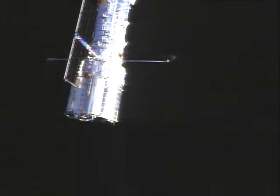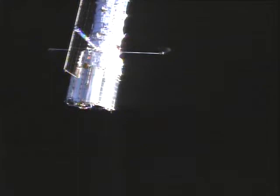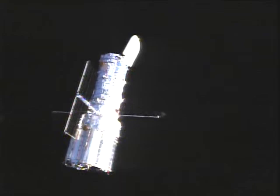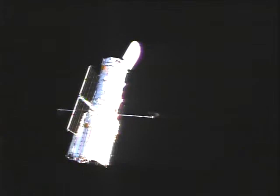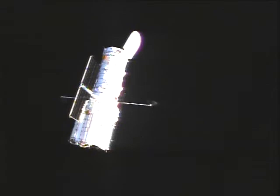Flight Dynamics Officer reports back to Lead Flight Director Brian Austin that the separation burn was perfect, right on time. The correct relative motion between the two vehicles, the Hubble Space Telescope free once again. Telescope engineers at the Goddard Space Flight Center report that the telescope is rock steady.